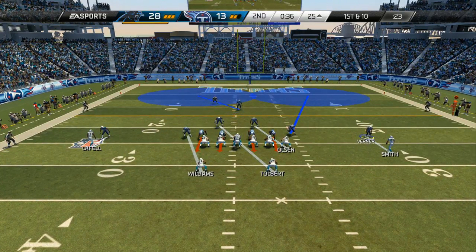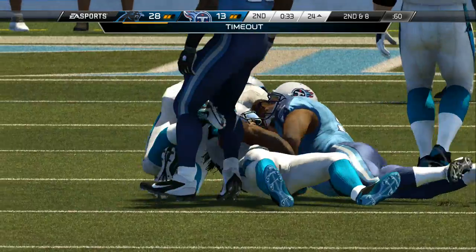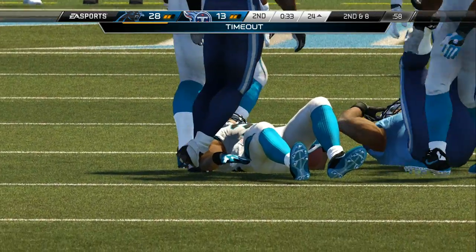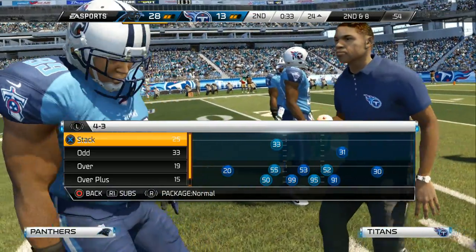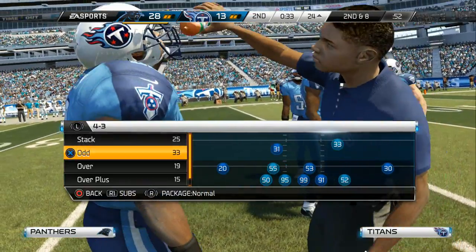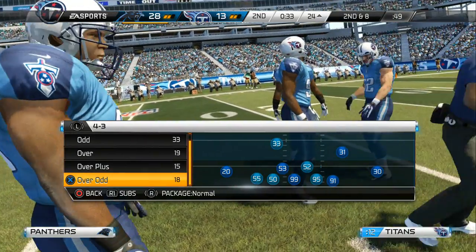Let's see how they back up the big play here. D'Angelo Williams. He's going to be tackled right around the 24-yard line. Well, a short gain on the run that time by the offense. When you're a running football team, listen, there's going to be a lot of ugly plays that don't work. You just got to keep running them.